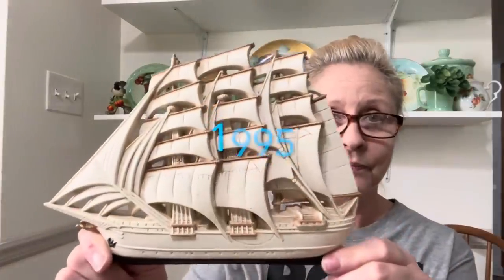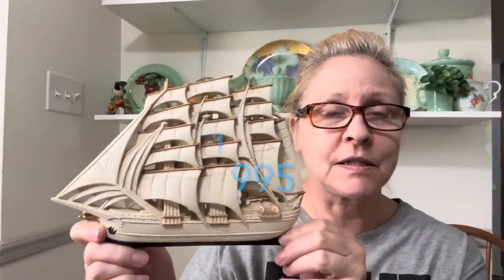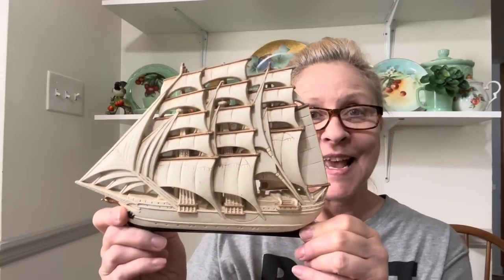I got this. This is the Burwood Company, MCMXCV. Plastic. I thought it was so cool. So I got that. I love these old pieces. I got this little wooden heart for myself. I'm just going to do something with it. I don't know what, but I'll figure it out.